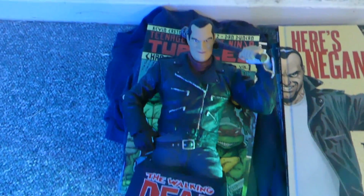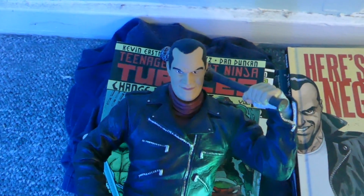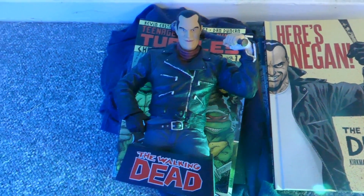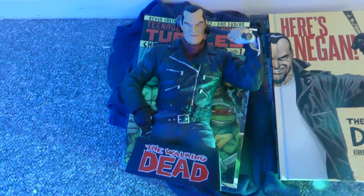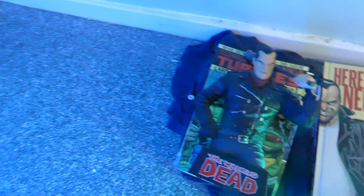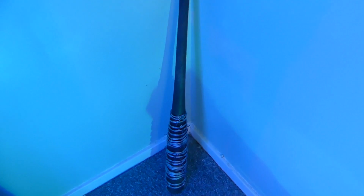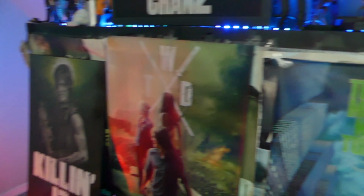Plus, here's Negan over here. I used this for the background just for a bit, and then it's kind of like a piggy bank type thing, I think. And then I haven't really used it much since. I just have a lot of stuff, you know, so I can't display everything, and sometimes I have to sell stuff and get rid of it. And then the Lucille here, which I should put back in the background because it's freaking awesome and very cool. So, yeah, that's probably my favorite Walking Dead collectible that I have.